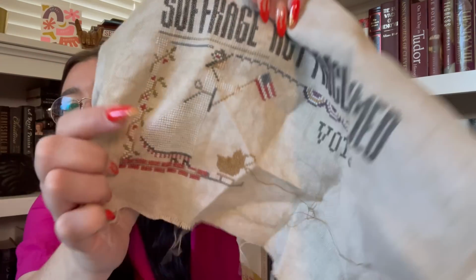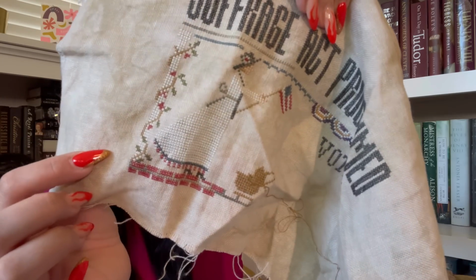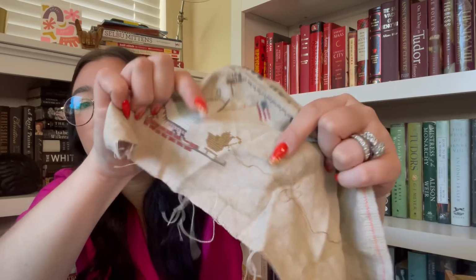I have her almost finished. I just need to finish out the white stripes on the bottom of her skirt. I think I'm missing some of those. And then she'll be done. And then all that's left is the bricks on the bottom. There's one pot here that has some flowers in it. And then I'm missing the stars here. And that's it. Then I'm done.